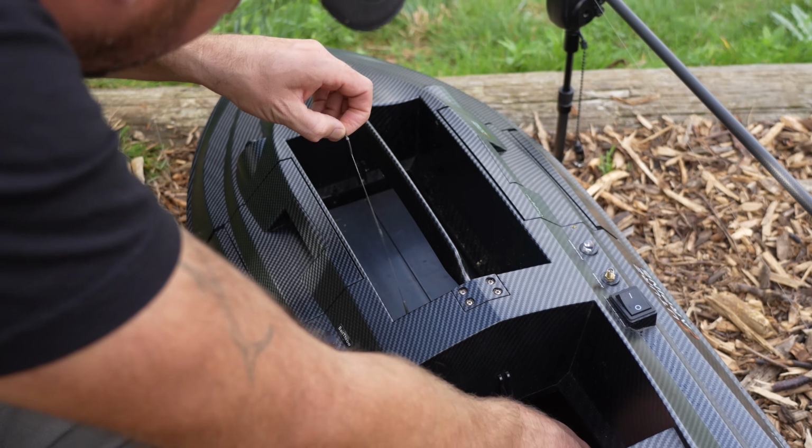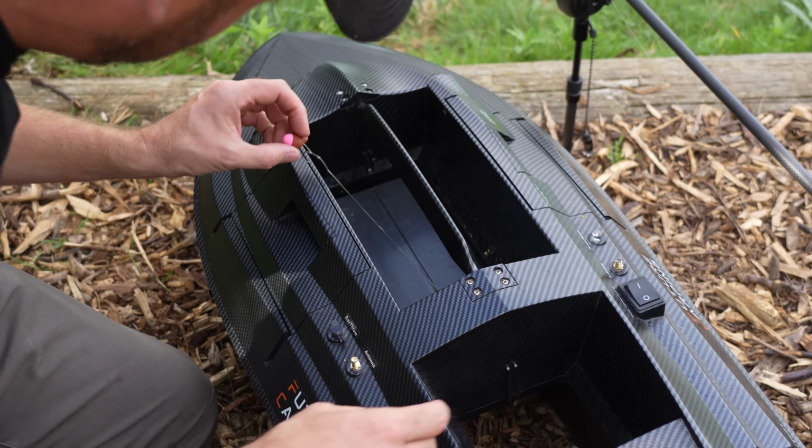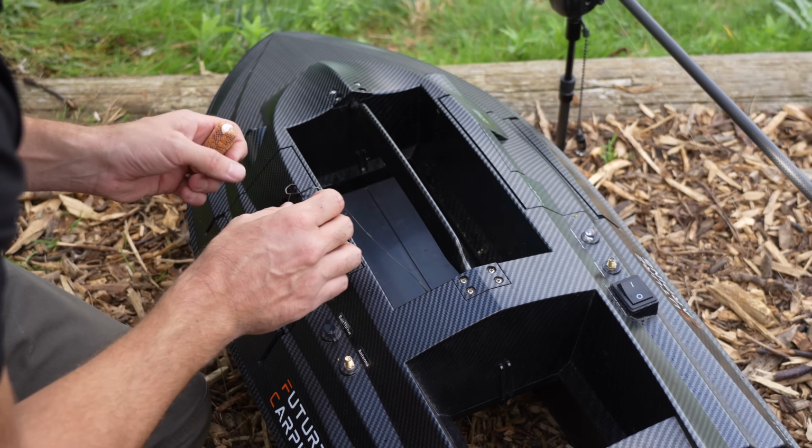You're allowed to use bait boats on the Copse Lake, so why not, is what I say. Let's just nick a little bag onto here.